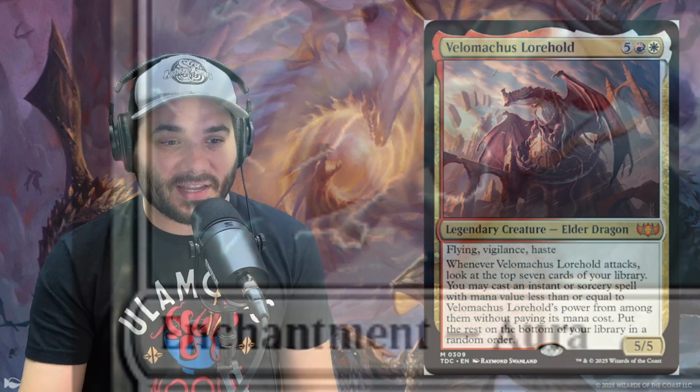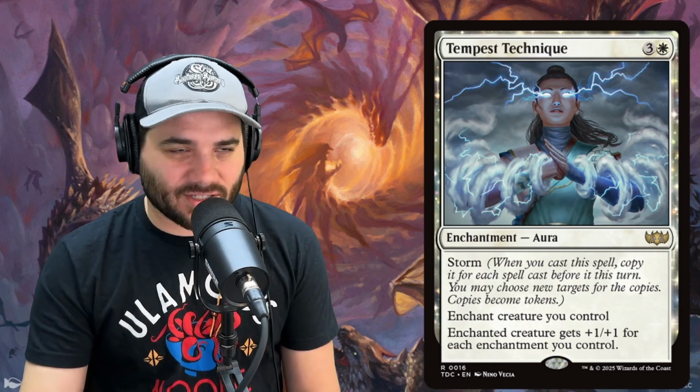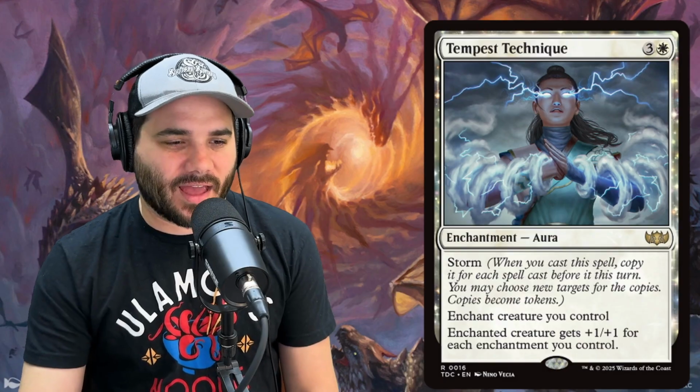So 7 on the front end, and it does have haste, so you can pay it off quickly, but again, you could whiff here. And then lastly, we did take out one of the new cards, which I hate to do in a new Precon. We want you guys to play with the new cards. That being said, this card, we talked about it earlier. It's Tempest Technique. It's the new enchantment aura that has Storm. So it has Storm. That's why it's here. Outside of that, it doesn't really synergize with the rest of this deck.